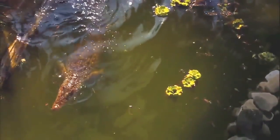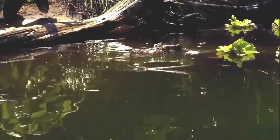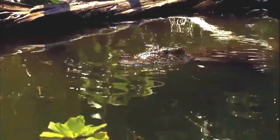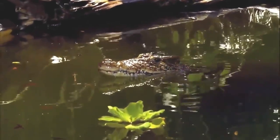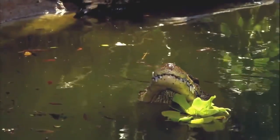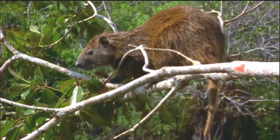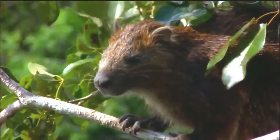But the Cuban croc takes its body's skill set to an entirely different level. This croc's attack isn't limited to the water or the shoreline. As it moves through the water, its eyes are focused on the trees above. The rhombifer has a keen sense of smell, and right now, it's picking up the scent of hutia. In Cuba, there's a tree-dwelling rat that grows as big as a house cat.